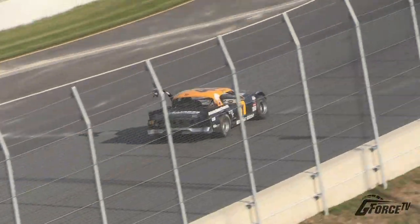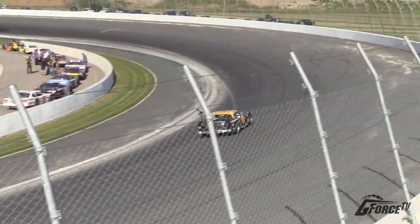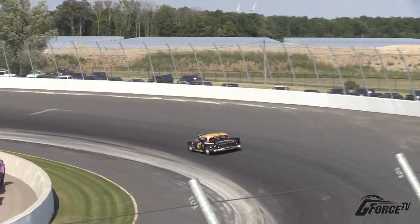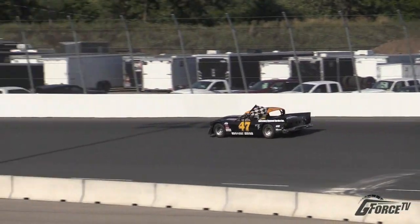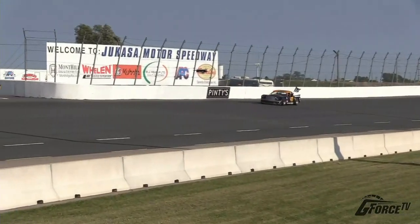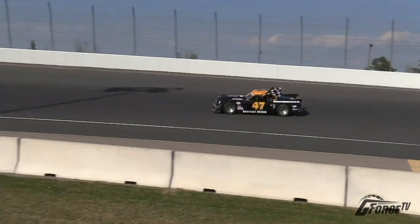Not for nothing, Greg, but do you see that white truck out in the back of the racetrack? It's a tow vehicle. It's a Hino truck that towed Steve Book's number 47 to the racetrack today. Wonder who sold him that truck. I don't want to talk about that.